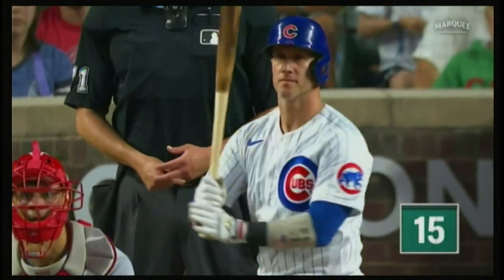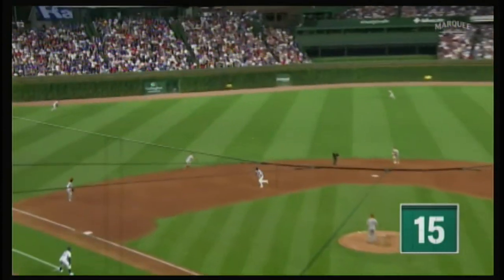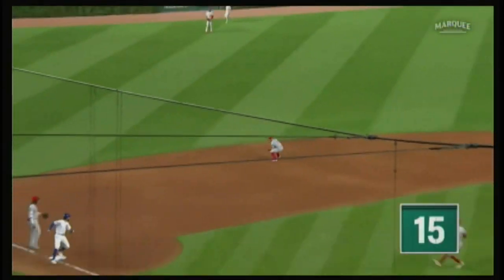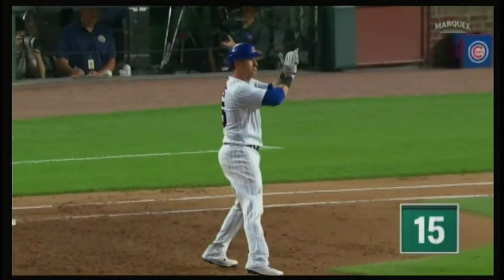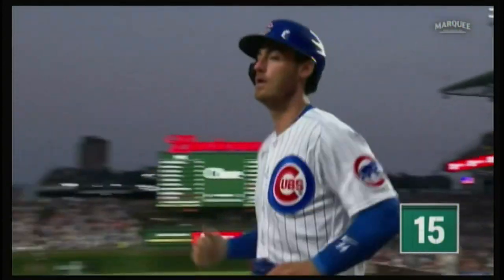Three batters later, Yan Gomes came to the plate. He would go on to get 3 hits in this game. And drive, base hit, out into left center. That'll score Bellinger. Swanson will stop at third. Gomes delivers, and it's 6-4. They won't go away. It's been a series of outstanding plate appearances for the Cubs here in the third inning.